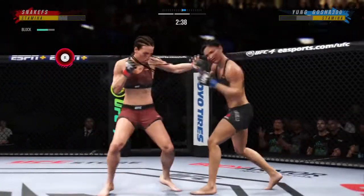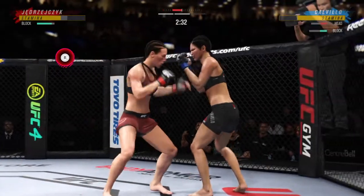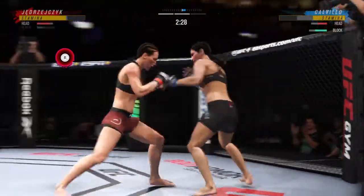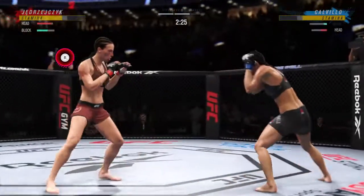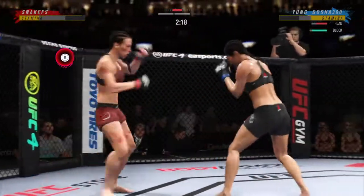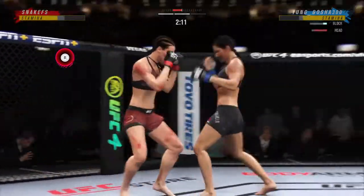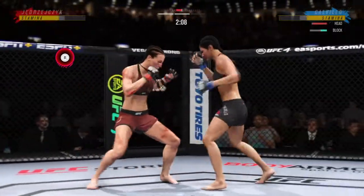Just out of range with that right hook. Well, she has certainly picked up the pace here in round two and starting to find herself in the pocket a little bit. She was a little bit hesitant in round one. No hesitancy whatsoever here in round two. She has clearly found her rhythm and range. Throws a big right hand, but doesn't find its home.